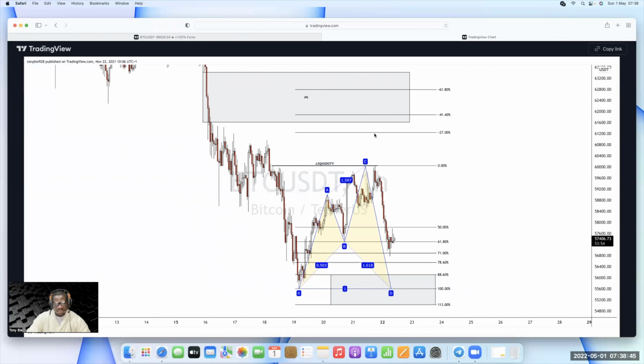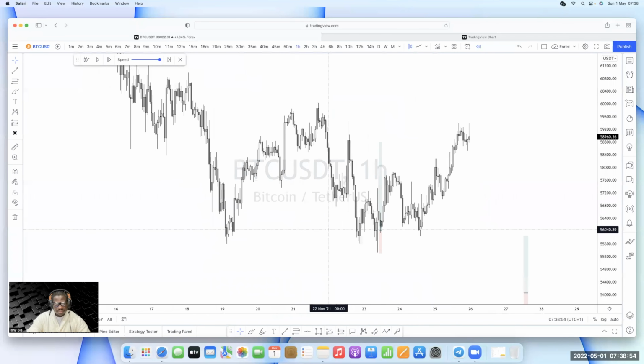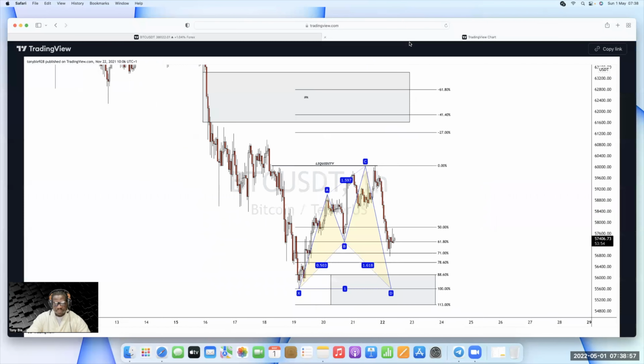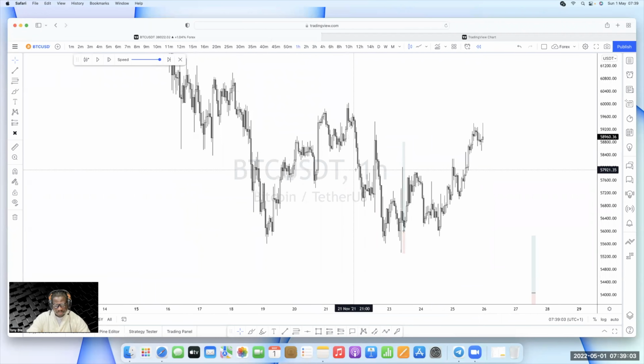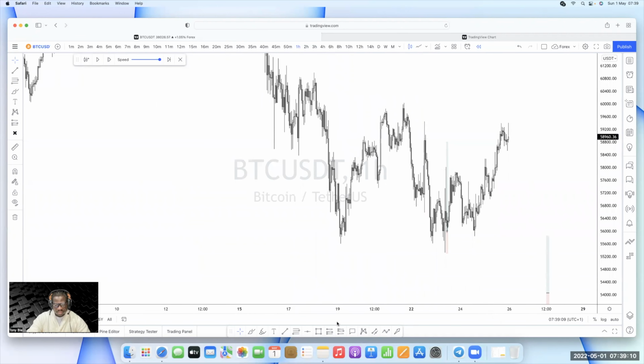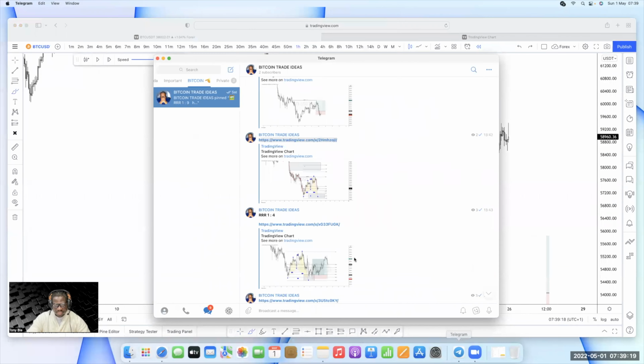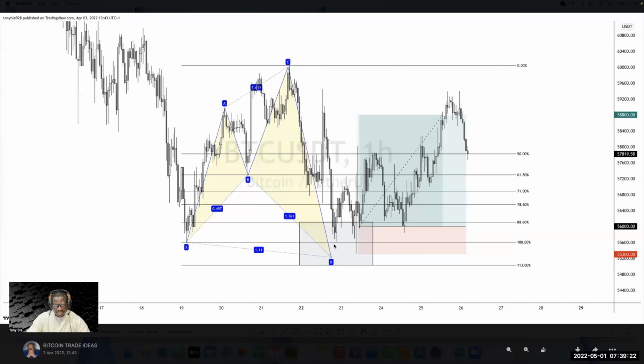So this is on the 1 hour time frame, still on November 22nd. All right, okay, this is it. This is the harmonic pattern. So we had this, and this. Yes, that was it. But then the entry was on a 1 hour time frame, at 56.